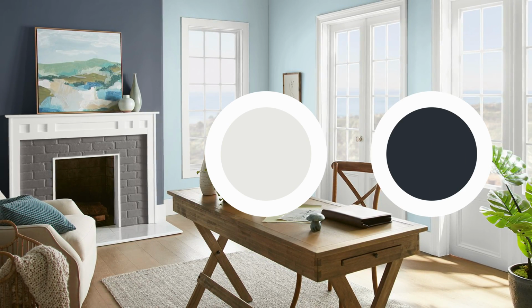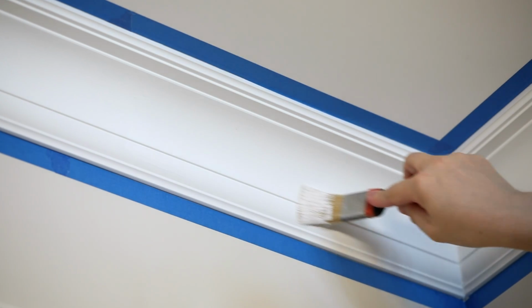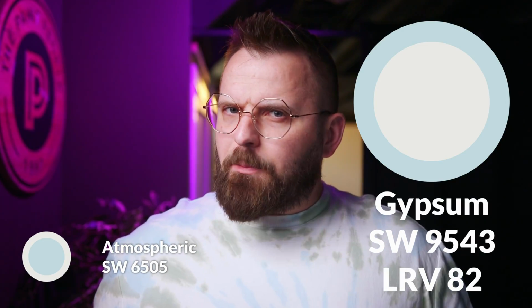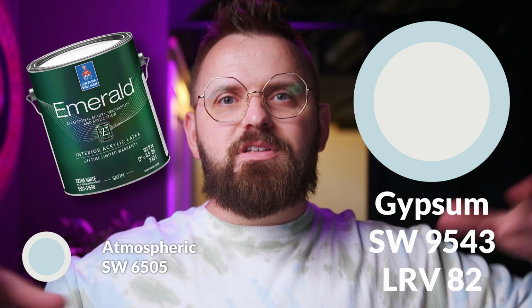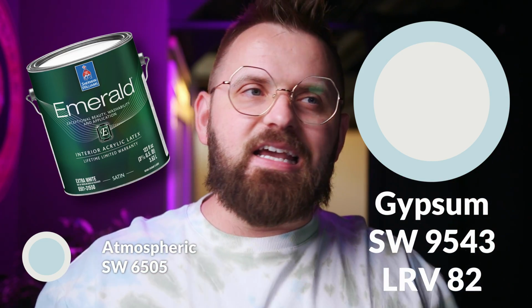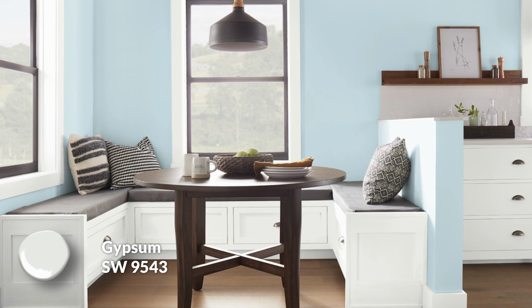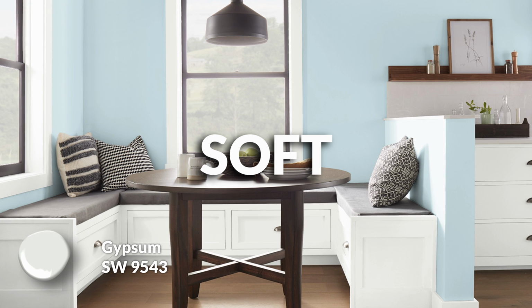Typically speaking, more people are going to opt for an off-white or a white on your baseboards and your doors and your frames. So that's why I want to start with Gypsum, which is not a very popular off-white. It is part of the Emerald Designer Edition color palette. So it is one that is going to be limited to that Emerald paint, that sort of higher tier quality product. But it is a beautiful color that just feels soft and subtle.